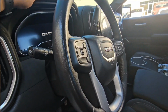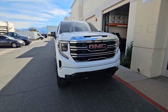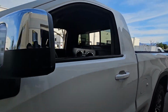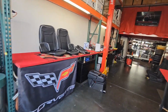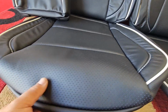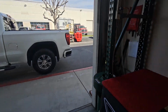GMC Sierra 2019 to 2023. All right, GMC Sierra owners, we have something for you guys. If you own this vehicle and you have cloth seats, it's time to upgrade, guys. And we have right here this beautiful combination of black with white piping, perforated in the centers. And guys, the white piping is to match the color of the paint, so that's a good combination.